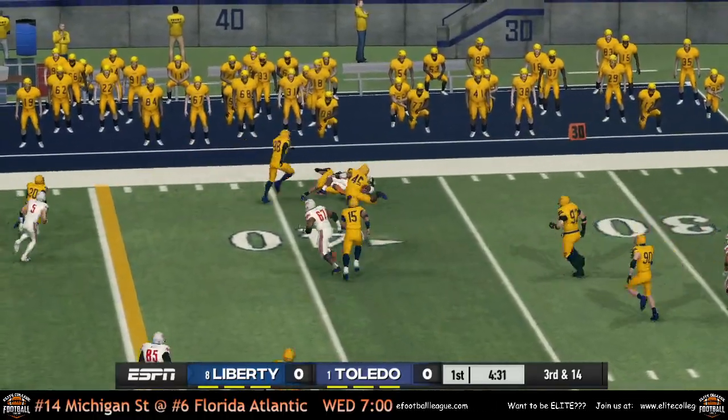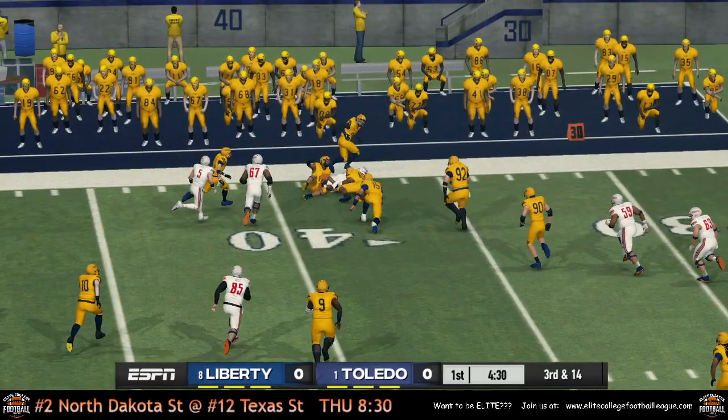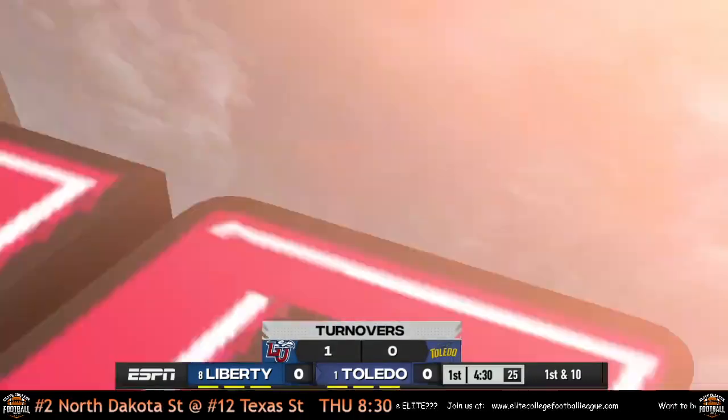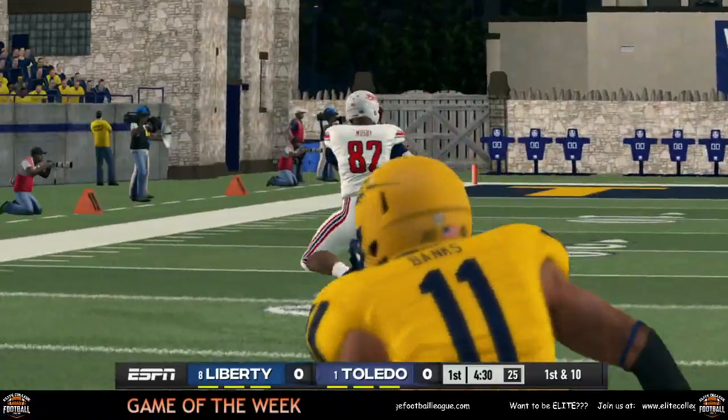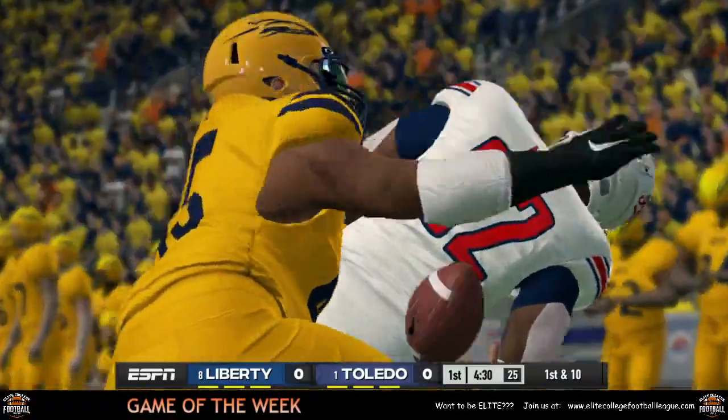So an empty backfield with five wide receivers. Caught with room to work. Fumble, they fall on it. He really wanted that ball, didn't he, Kirk? Well, you can't teach hustle like that. The linebacker was determined to get the ball there, and he did.